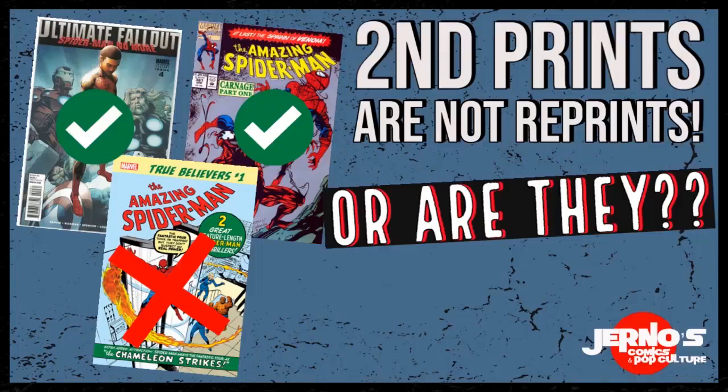Today, we're looking at a statement and a question. Second prints are not reprints. That's the statement. Or are they? Now, that's the question. This is one that a lot of people, I think, get confused about and might have opposing viewpoints on, and we are going to address it today.